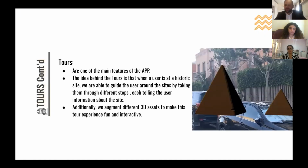Okay. Anyway. Our final main feature are the tours. The tours are a completely new feature that we developed since the last presentation. So the idea behind the tours is basically the idea behind the app, which is we want to take the user on a historic tour or a guided tour of the site.